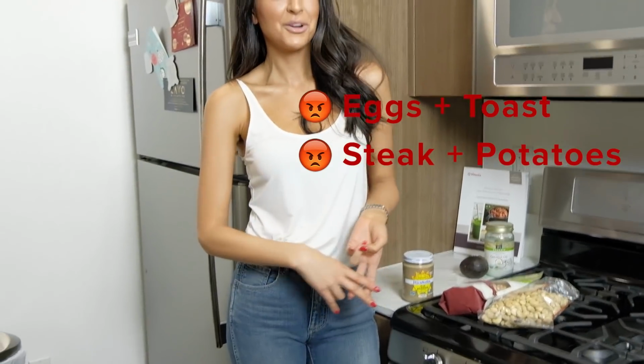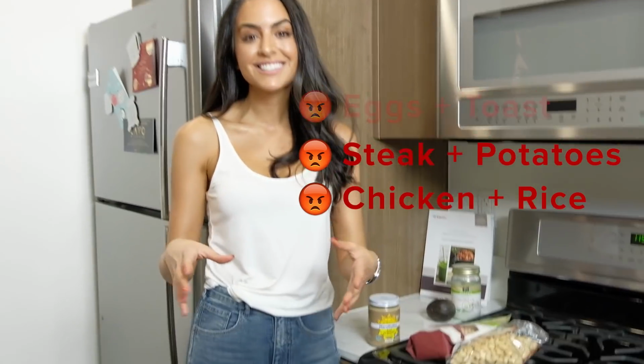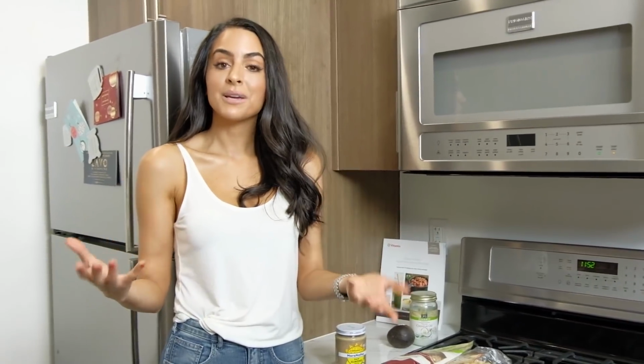And this is very weird for a lot of people because this is a similar food group. For example, scrambled eggs and toast, steak and potatoes, chicken and rice. All of these things are common things that we grew up eating and we think are okay, but they're really bad for your digestion.